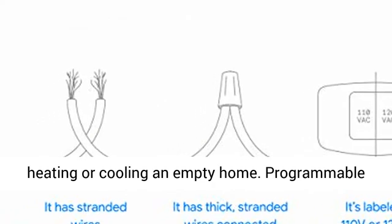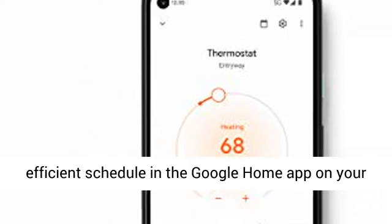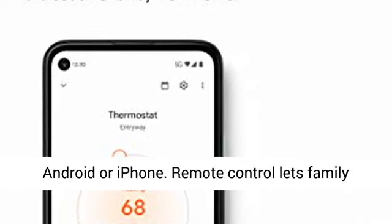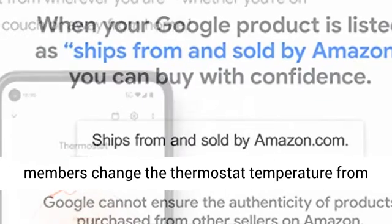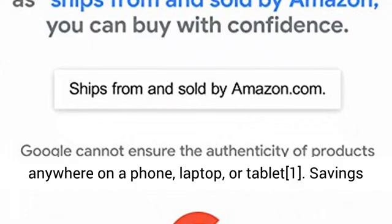Nest Thermostat turns itself down when you leave, so you don't waste energy heating or cooling an empty home. Programmable thermostat that lets you create an energy-efficient schedule in the Google Home app on your Android or iPhone. Remote control lets family members change the thermostat temperature from anywhere on a phone, laptop, or tablet.